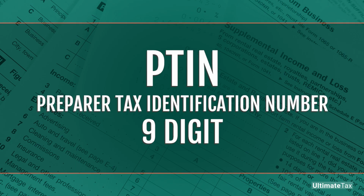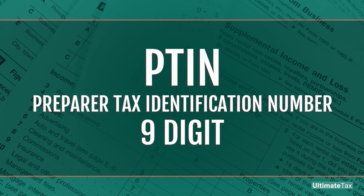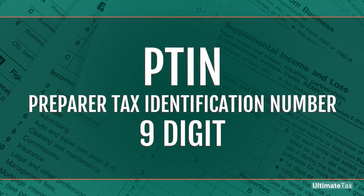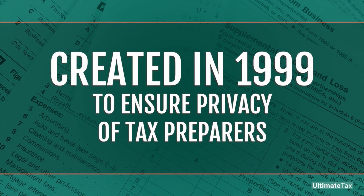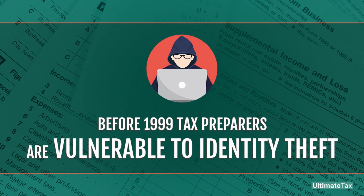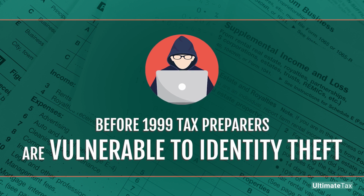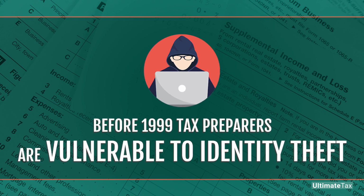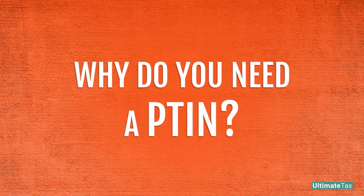Professional tax preparers need to register with the IRS by getting a Preparer Tax Identification Number, or PTIN. The PTIN is a 9-digit ID that is unique to each tax preparer. The PTIN was created in 1999 to ensure the privacy of tax preparers. Before 1999, tax preparers used their Social Security numbers as identification. This made them vulnerable to identity theft because their names and Social Security numbers are indicated on their clients' tax returns.